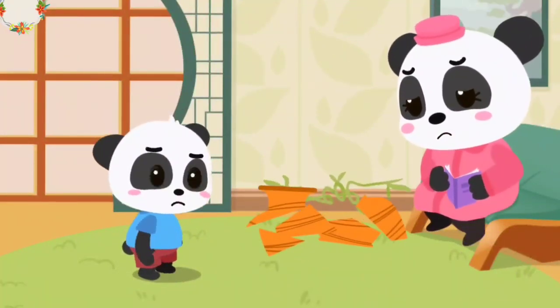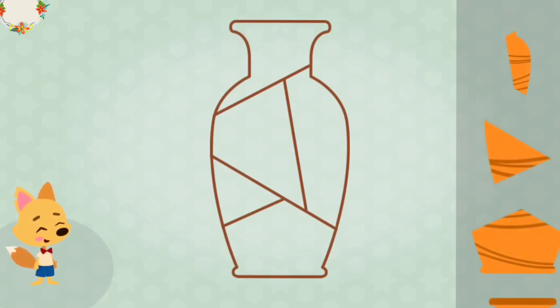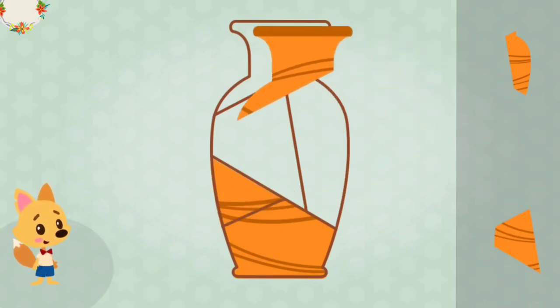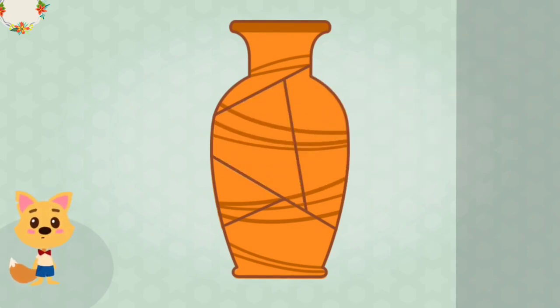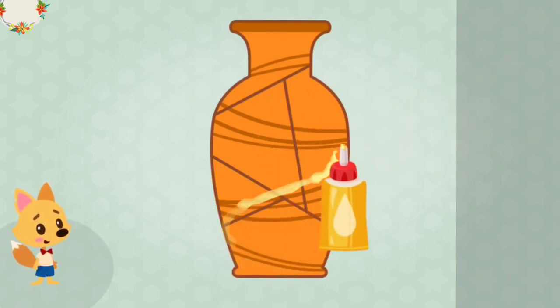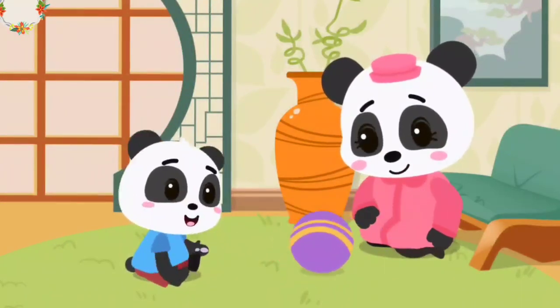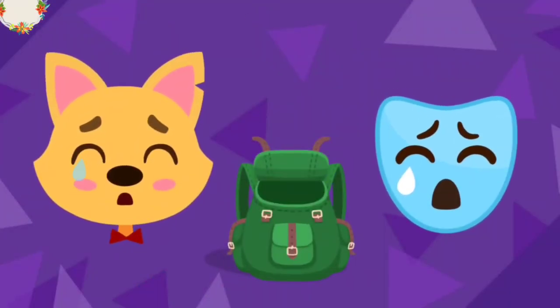Panda broke the vase, and his mommy is very sad. Let's help Panda to fix it. Let's put all the pieces together. Perfect! Now let's glue the pieces and give the vase some time to dry. We helped Panda to glue the vase. His mommy is no longer sad. If you make your mommy sad with your tricks, you should correct your mistake and never do that again. And here is the lost mask of sadness. Let's take it.